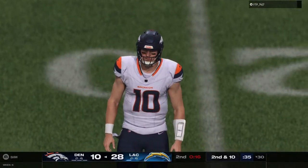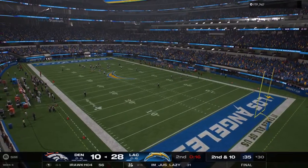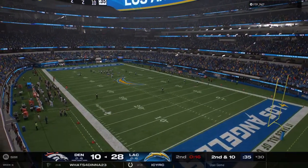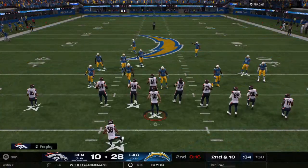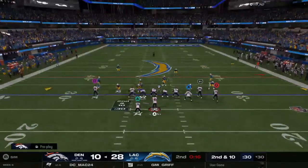It is such a weapon offensively when you've got a big tight end that can stretch the field vertically. Not a lot of DBs have the size to cover him. They tried to get it to him in that spot where he could win it, but unfortunately no connection to be made.